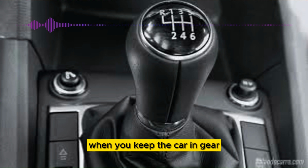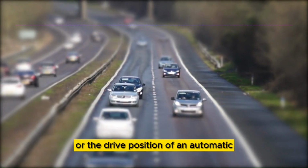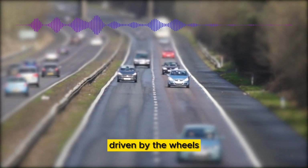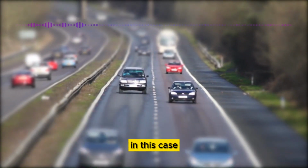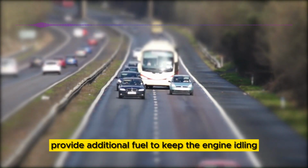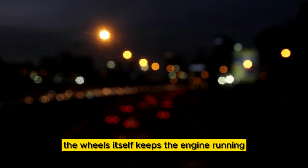When you keep the car in gear, whether it's a manual transmission or the drive position of an automatic, the wheels are connected to the engine, and the engine continues to rotate, driven by the wheels. In this case, the electronic fuel injection does not need to provide additional fuel to keep the engine idling because the movement of the wheels itself keeps the engine running.